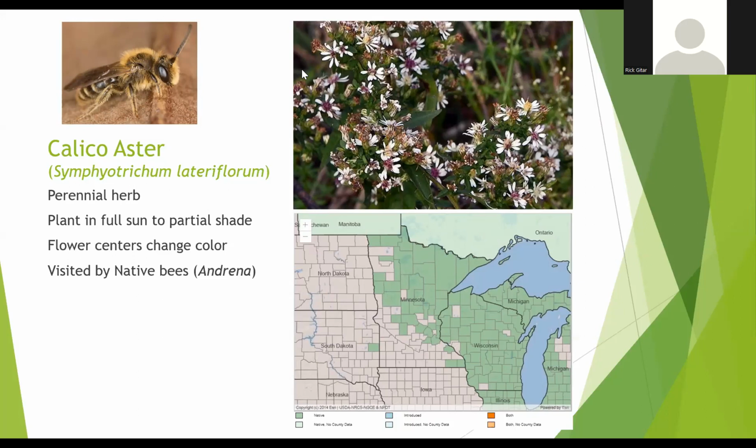over time, the flower will change color in the center to a dark brown or a purple color, dark red color. So this center button in the flower changes as the flower matures. So that's how it gets the name calico. It's visited mostly by native bees, the Andrena species. This is an Andrena bee. And you can see it's very common throughout northeast Minnesota and Wisconsin.